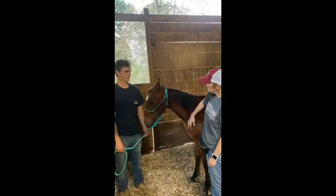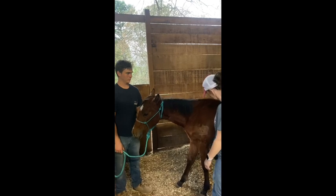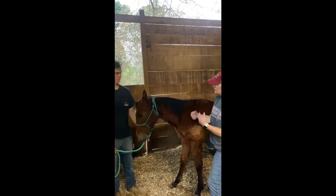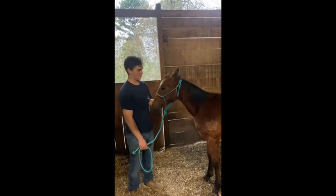I think Rosebud's looking really good. She had a growth spurt, so she lost a little bit of weight, but now she looks a little even pudgy. How's she doing? Her body score went up from a 3 to a 4 this past year. And how do you assess body condition score?